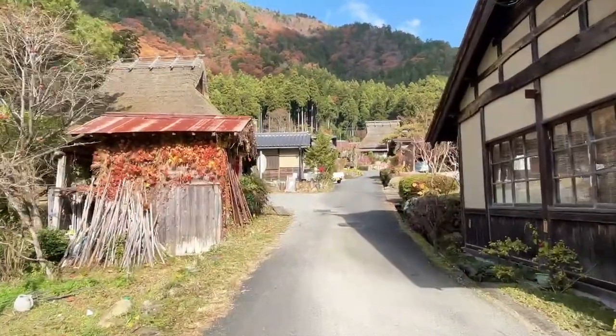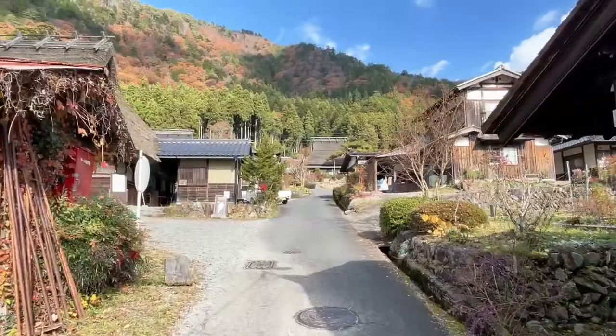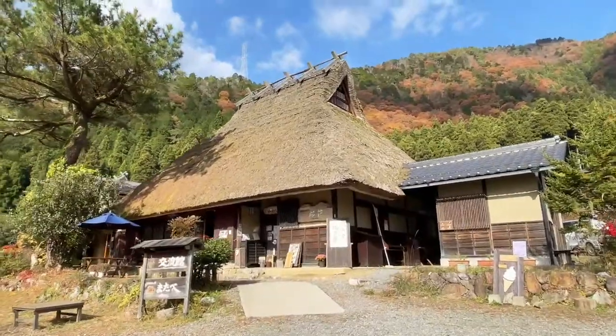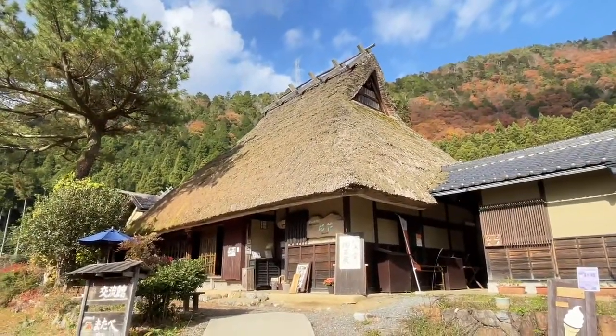So the style is called Gashozukuri. I think that means something like praying hands. So I guess it looks like hands put together praying, which is where the name comes from.